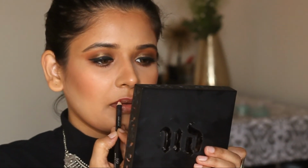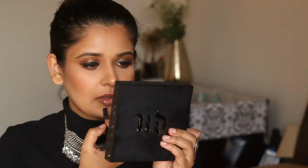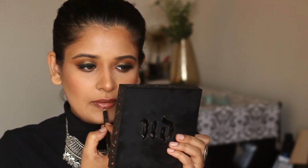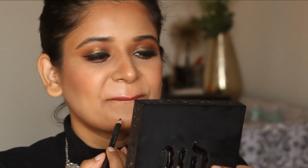Using Kiko Milano lip liner, this is shade Smart Fusion. Using NARS lipstick, shade Olivia.